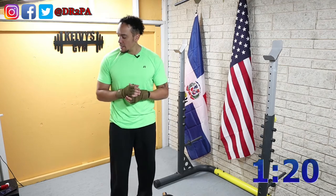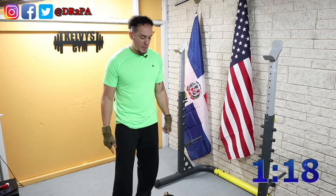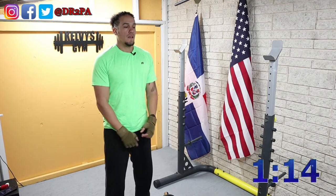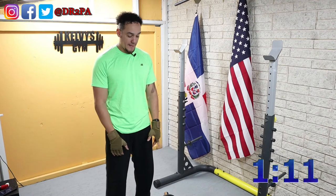All right, time's still ticking and we have two more sets of this front and lateral raises. Then we'll go to the reverse flies.